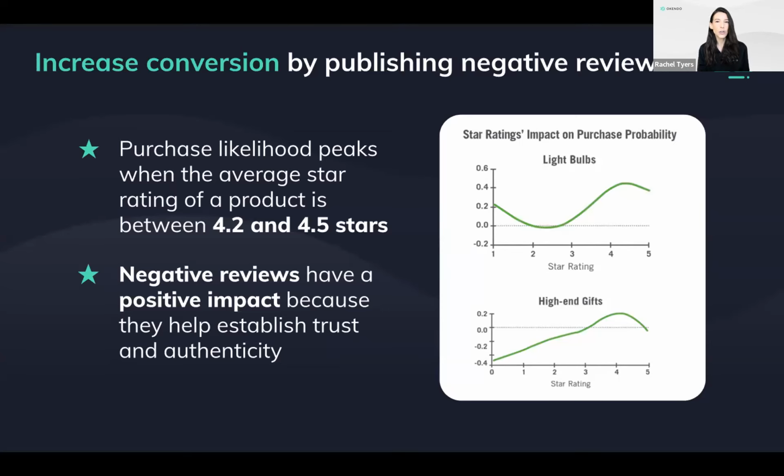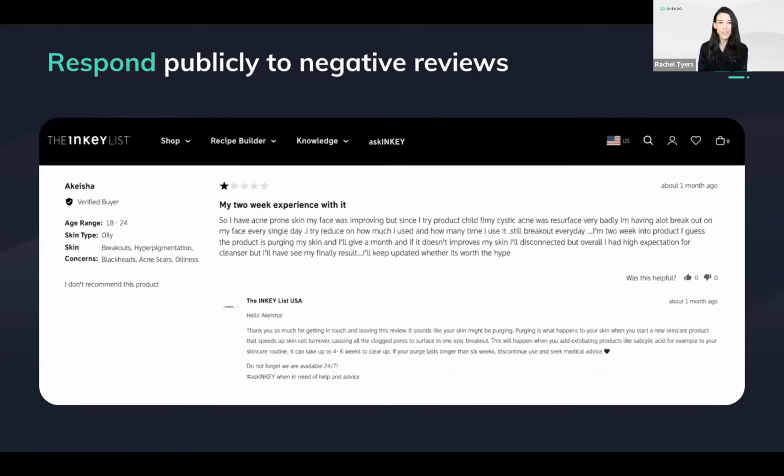And I think as shoppers, we're quite wary of anyone that has completely all 5-star reviews because not everyone likes every product. So we love to see a mix of reviews published to create that authentic vibe. So a good example here from the Inky list, a skincare brand that we work with. They've published this negative review.